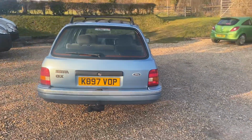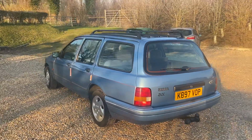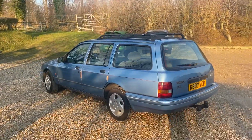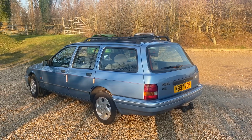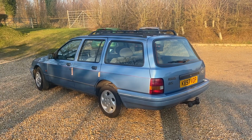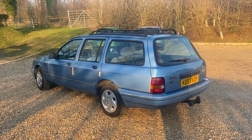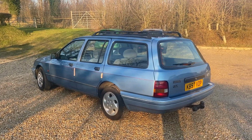It does have a tow bar fitted, and it's a manual 5-speed gearbox. And by the time Ford were making the Sierra, at this point, it enjoyed the double overhead cam 2-litre engine, and also the later gearbox, not the Type 9. It's the one that had a reverse and a slightly different position.